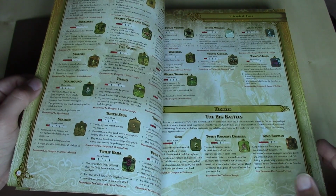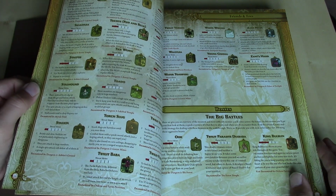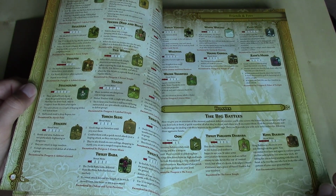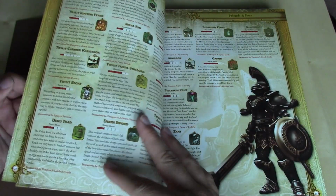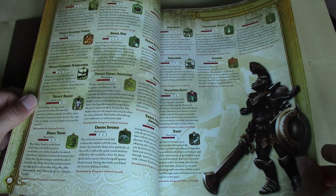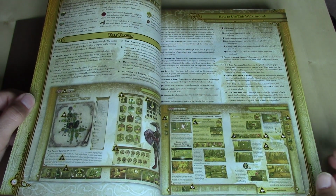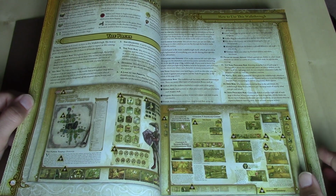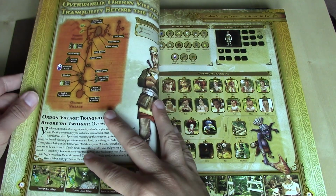Very detailed information. Yeah, the Nintendo version did not go into this much detail about all of the different enemies and their weak points and the threat meter. That's kind of a neat touch there. So, how to use this walkthrough. Here we go. This is kind of like the introduction to using the guide, not a table of contents necessarily. Maybe that's still coming up.